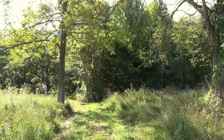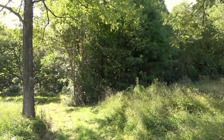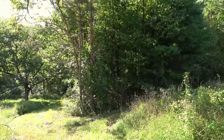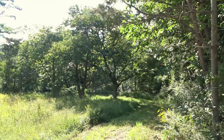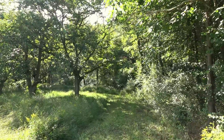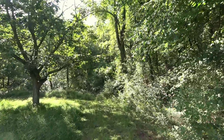In other words, it's a lot older than all the other trees around here. So bigger, older trees like that are a sign of people living in the area at one point. Not always, but. Then there were these 3 trees right here, all planted in a row, which is not natural in and of itself.